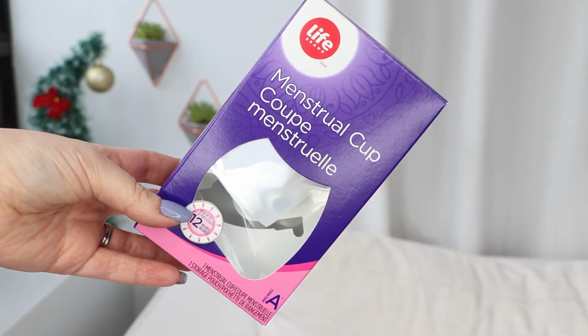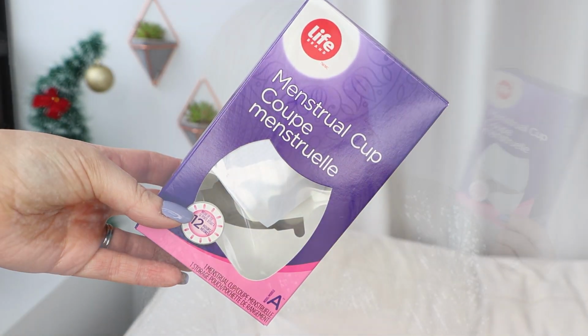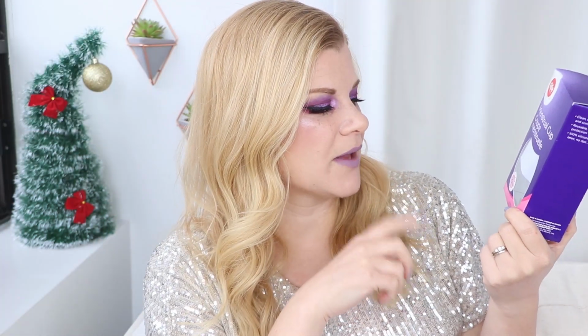So I'm showing you the packaging that it comes in so that you have a visual identity of what this thing looks like if you happen to be looking for it in a drugstore. This one is the Life brand menstrual cup, which is available at Shoppers Drug Mart or Pharmaprix if you're in Quebec. And this was sent to me in PR. And I waited an extra month before I tried it out because I was honestly nervous.